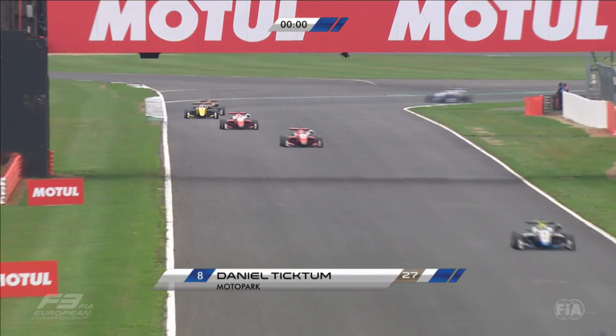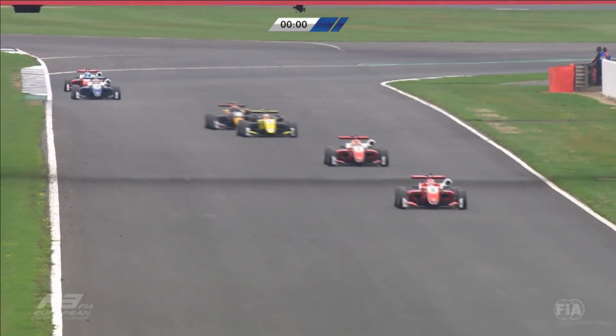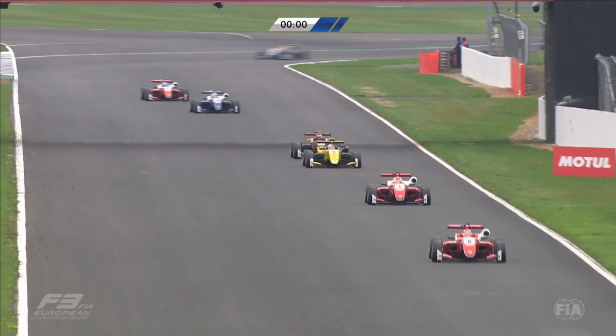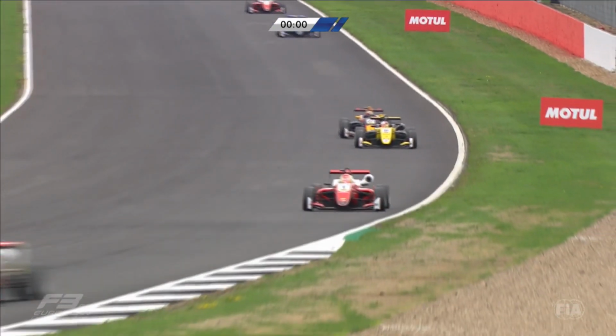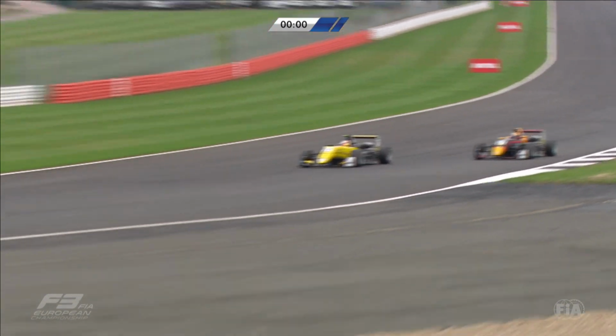Ticktum onto Hangar Straight. There'll be one more lap to run at the end of this. In the background, look behind, you'll see Schwarzman 9th and Ralph Aaron almost up with him for 10th place. Is Ticktum close enough to have a go? He thinks about it, but Fenestra covers the line nice and early this time.